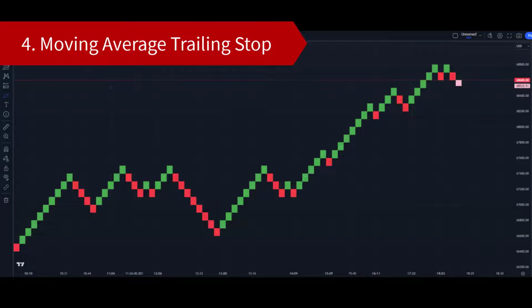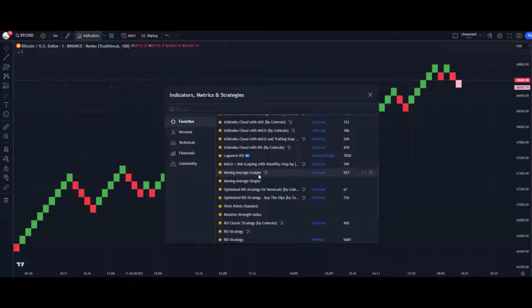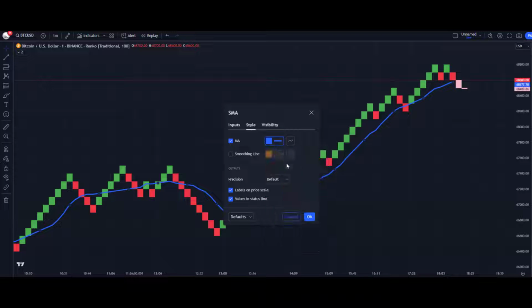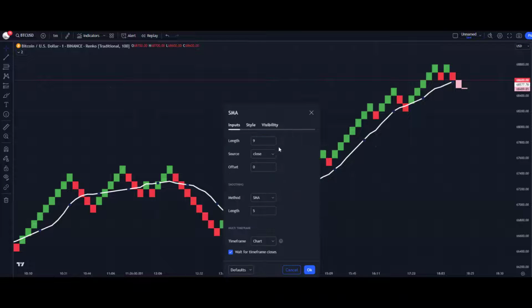So number 4 on our list is using a moving average trailing stop. So we're going to add on our moving average. Again, you can type it in. I've got them on my short list here. Just a simple one, sufficient. Let's color it in, make it a bit more obvious for this video. Let's make it bigger and more colorful. There we go. Let's set it to 10, for example.